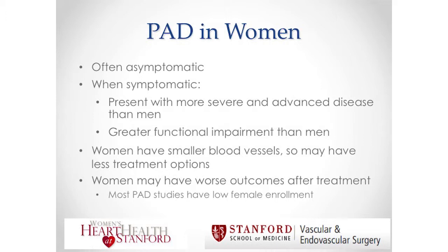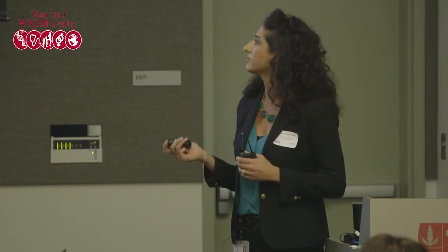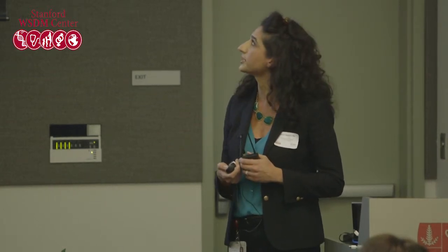And also, if you classify them at the same clinical level of disease, women have more significant functional impairment with the same level of disease than men do. And that's also not exactly clear why that's happening. There are some theories. Women also have smaller blood vessels, which may limit some of the treatment options or potentially cause some of the treatment outcomes to be worse. Although, again, a lot of the traditional studies looking at treatment outcomes and results for women had low enrollment of women. So we're trying to change that, I think, and answer some of these questions currently.